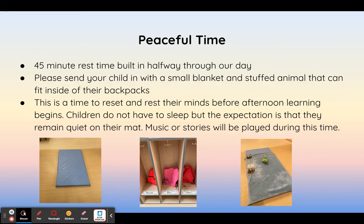Peaceful time is another component of our day. So 45 minutes of rest time is built in halfway through our day. As I said, please send in your child with a small blanket and stuffed animal that can fit inside their backpacks and into that little cubby. These are some pictures I took. So the one on the left is a mat that we will be using. Then it's the cubby, and the photo on the right is an example of kind of an appropriately sized blanket and stuffed animal. So peaceful time is a time for children to rest and reset their minds before afternoon learning.